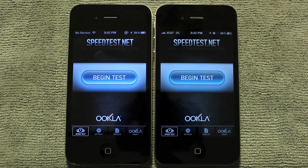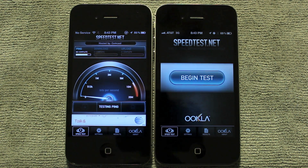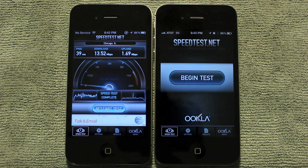Next, we're going to test the Wi-Fi and 3G data bandwidth on both models. First, we'll do the iPhone 4 Wi-Fi test. I've got Comcast high-speed internet, by the way. 13.52 megabits per second down, and about 1.7 megabits per second up. That's pretty average for me, so I think I pay for 12 down and 2 up, so that's pretty much right on par. Here's a test for the iPhone 4S Wi-Fi.